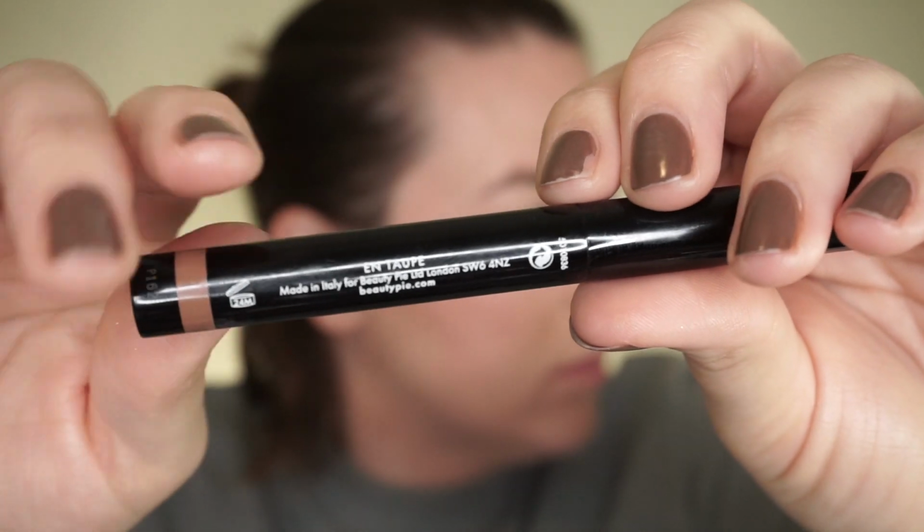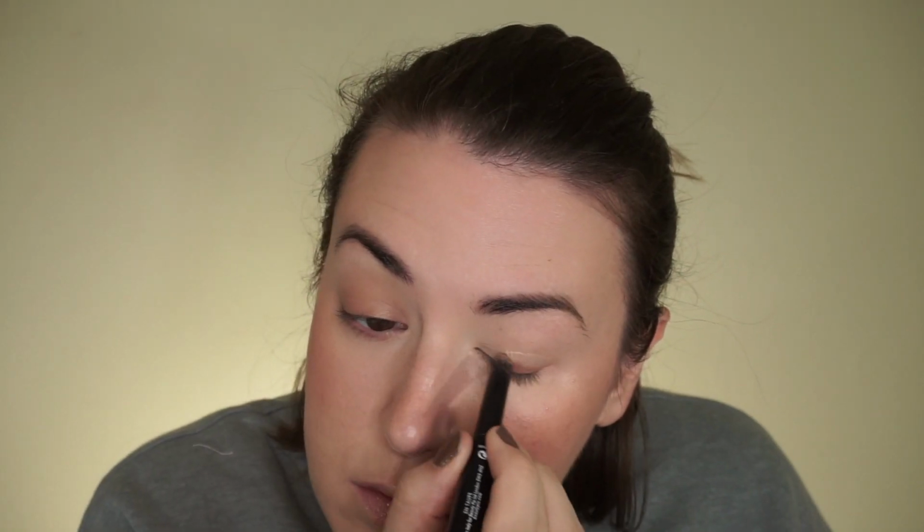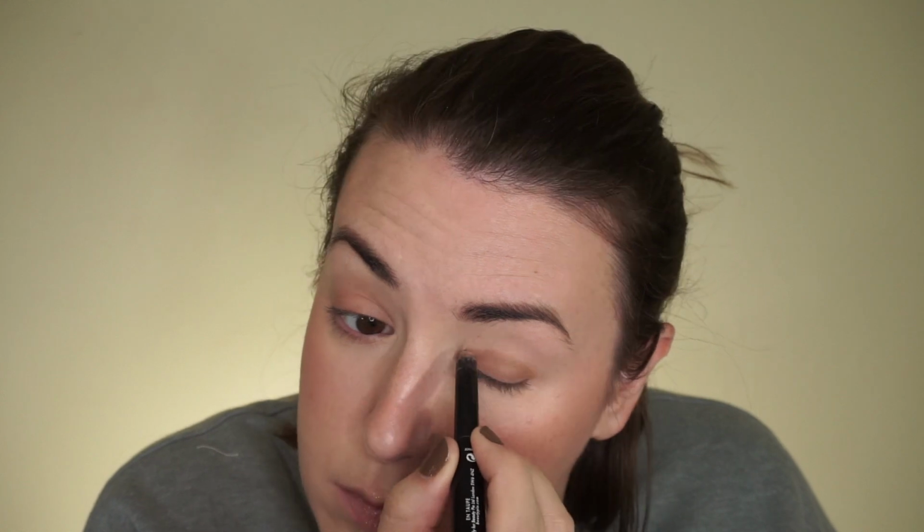Then I went in with the eyeshadow sticks, and the first one is in the shade Taupe. This one I normally just wear all by itself. I think I wanted to use more products on my eyes just for the demonstration in the video. I really kind of like this super warm shade, and I actually don't consider it taupe. Taupe to me has a little bit more gray in it, but this to me is closer to like a camel kind of shade, and I think it's really flattering on my complexion.